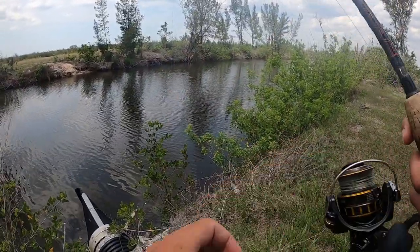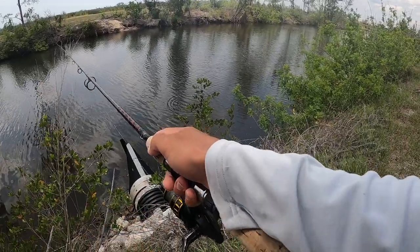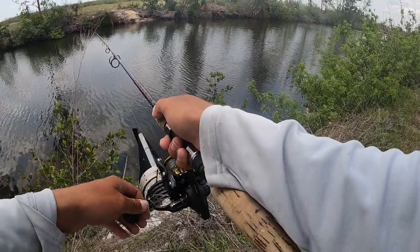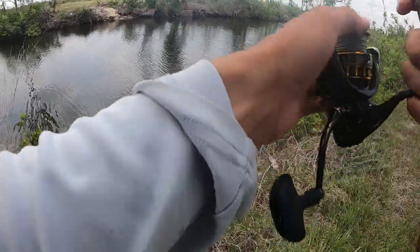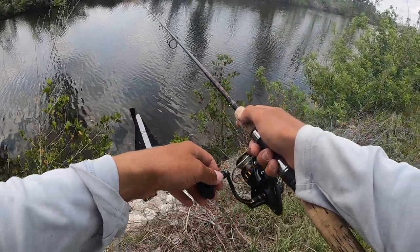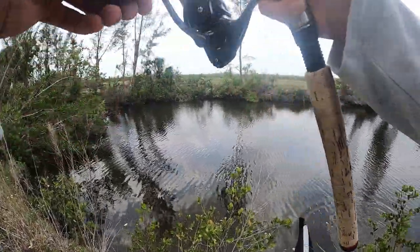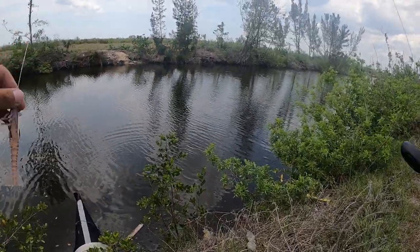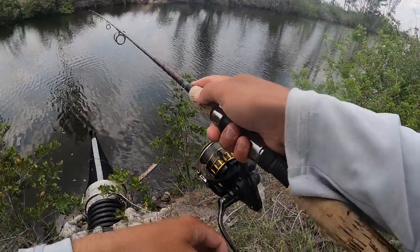Okay, so there is a small barracuda right here. Oh, he was coming over and looking at it. There is a tiny barracuda. I just saw him. Oh, that was him. That was the barracuda. Holy crap. I don't know if I'm even gonna catch him. He even comes back. That was the little barracuda.